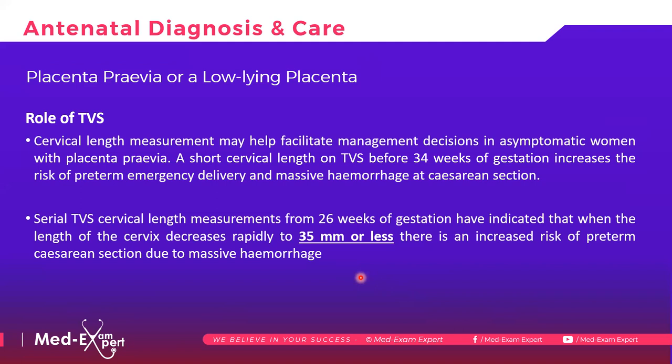Yeah. You are talking about the absolute cervical length for indication for cerclage or preterm delivery. No, here, this is a study which was done before that. When we do serial measurements from 26 weeks, we found that there is a rapid decrease from this gestational age. For example, the cervix was 4 centimeters, then becomes 3.8, then 3.5, and with this rapid decrease, you can predict that this case may have massive hemorrhage or emergency preterm delivery. So you have to explain to the woman that she is at risk of having emergency delivery, and you can even admit her to the hospital in the third trimester to avoid that situation. Oh, okay, sir. Thank you. You're welcome.